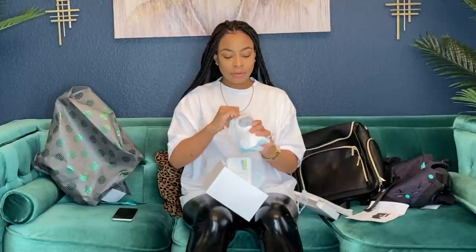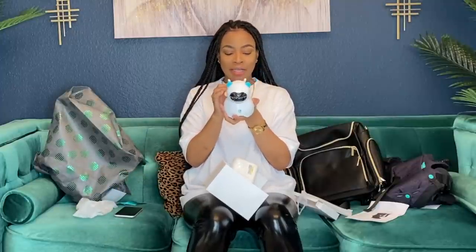It's really, really nice. Look at this. So this is the screen that I can control everything with. So I get to monitor her on this. And then here's the camera that will be set up in her room to watch her. Look at this. It's cute too. I like it. But yeah, so this will be her monitoring system.